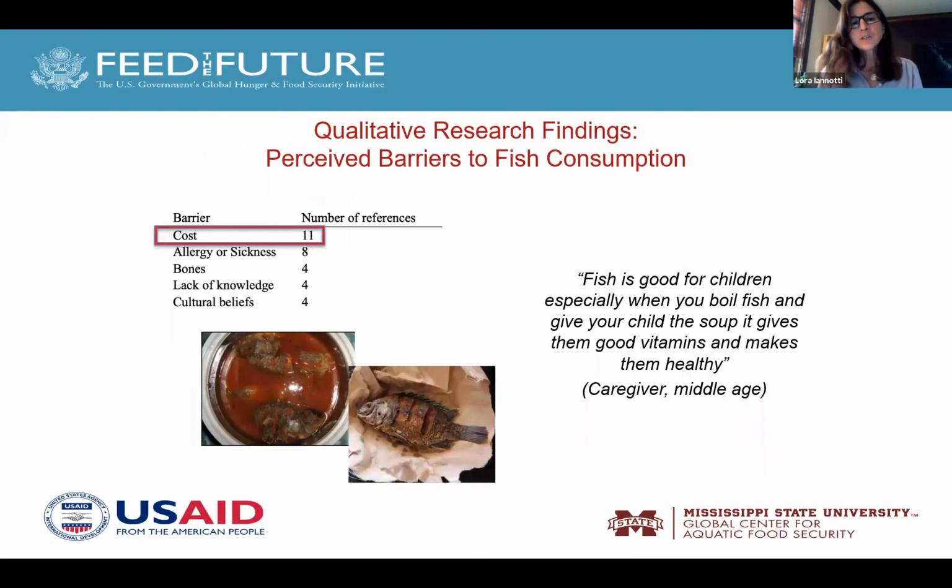Then the qualitative research findings, and I want to credit Kristen in communications for pulling out a very important quote from the qualitative research. This is because the preparation method for fish really matters for child nutrition. Along the coast, the caregivers are giving the fish in the form of soup. And soup is not as good as, say, frying it because of those fat-soluble nutrients that we want to deliver in a bioavailable matrix to these kids.